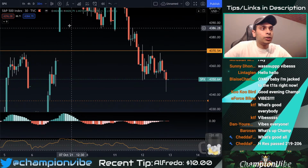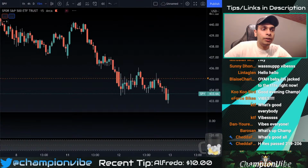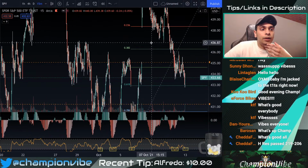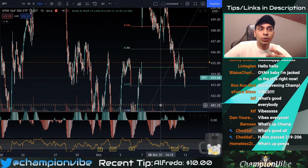But I'm going to go over to the lower time frames on the SPY, actually. Same thing pretty much. And the case still kind of stands. I think on low time frames, you're still at a level where it makes sense to bounce in the short term from a technical standpoint.